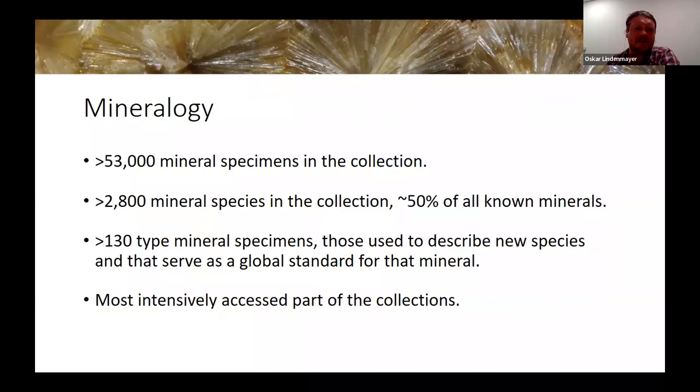So the mineral collection is the largest of the registered components of the state collections, geosciences. We've got over 53,000 mineral specimens in the collection, over 2,800 mineral species, so 50% of all known minerals. We have 130 type mineral specimens, and these are specimens that are used to describe new mineral species. And so this is a major research focus of staff in the mineralogy section at Museums Victoria. And that has resulted in these 130 specimens that serve as the global benchmark for what that mineral is. And these are the most intensively accessed parts of the collections.